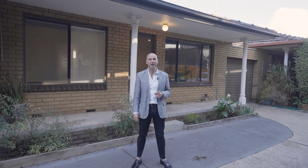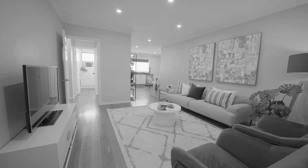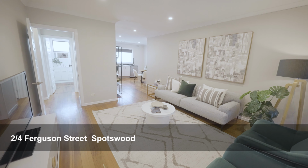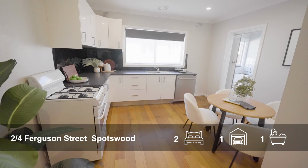Welcome to Unit 2 at number 4 Ferguson Street in Spotswood. Come with me and have a look. This lovely refurbished villa unit has a great open plan living area. Kitchen meals.